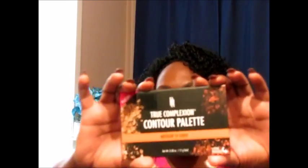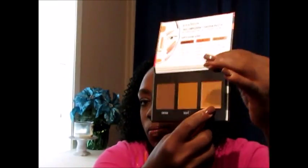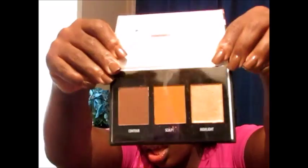And also I did get the Black Radiance True Complexion Contour Palette, which I'm so excited to use. Even though I've had it for a little minute, I just want to make sure that I showed it before I really started digging into it. They do have two of these palettes. I think the other one is from light to medium. I'm not sure, but the one I got was the medium to dark. And this is what they look like.